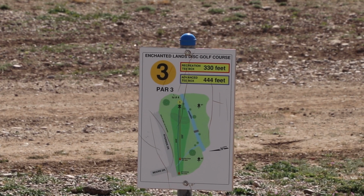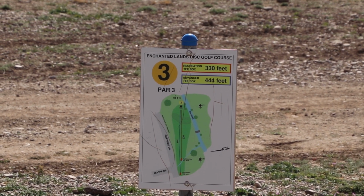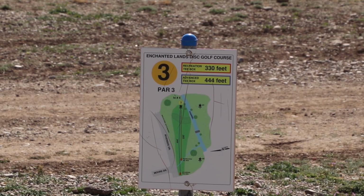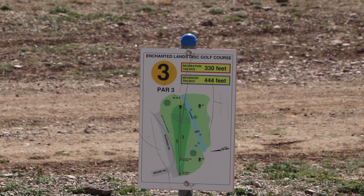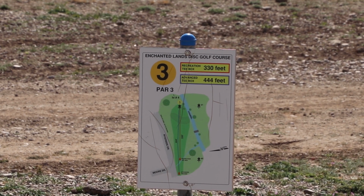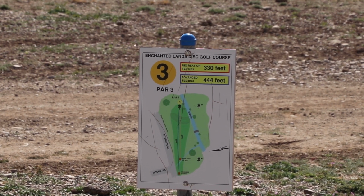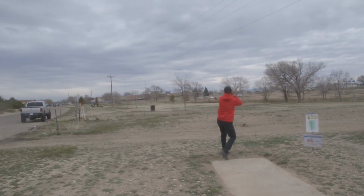Hole number 3, 444 foot. This, as most of these holes, gives you an option to go either backhand or forehand. There is water and OB off to the right, and it actually creeps in on the basket pretty close, maybe 15 to 20 foot to the right of the basket. A lot of people will throw a hyzer and hang it out over the OB water and just bring it in safely into the fairway before the mound.